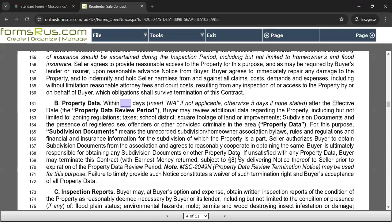Okay. Love letters, transaction brokerage, and property data. Property data should be, in my opinion, called the get out of jail free paragraph. Because it says within blank days, 5 if there's none stated after the effective date, buyer may review additional data regarding the property. Here are the magic words, including but not limited to zoning, taxes, school, square footage, land improvements, subdivision documents, sex offenders, convicted criminals.